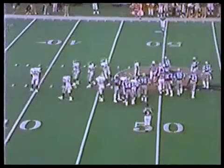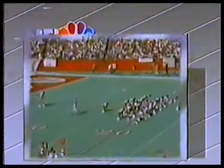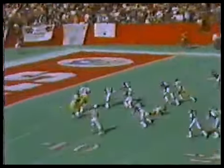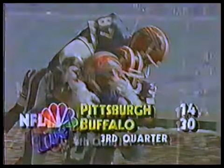Now let's go to Len Berman at NFL Live in New York for an update. Len? Thank you, Merle. Big play in Buffalo. Pittsburgh punter Harry Newsome and All-Pro Steve Tasker blocks it. Rob Riddick scores it, his 2nd touchdown within 2.5 minutes. Buffalo looks to go 4-0. It's 30-14. Back to you, Merle and Joe.